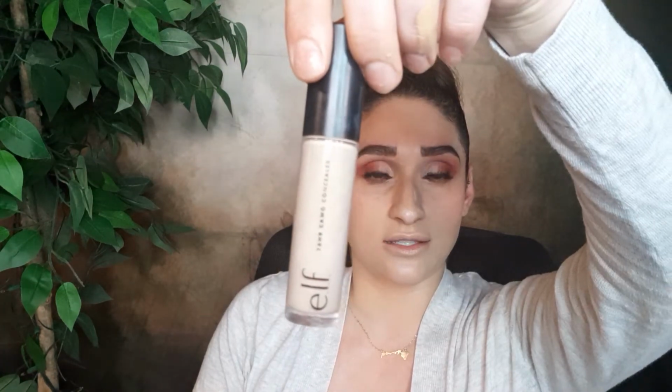I don't know what I want to use for concealer. Let's go ahead with our e.l.f. 16-hour Camo Concealer. That's what that looks like. I'm in the shade Medium Peach. Let's go ahead and just a little bit will do you. It dries down quite quickly, so you need to work fast with this product.